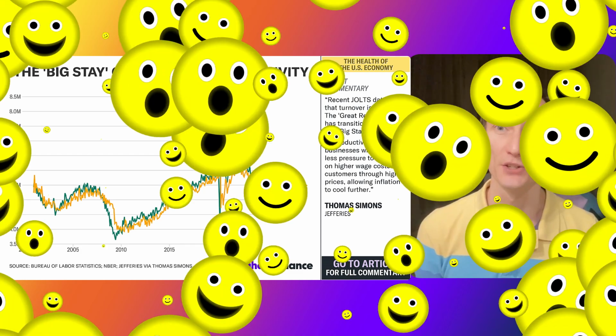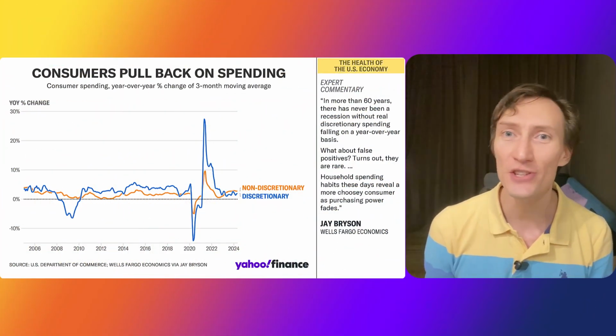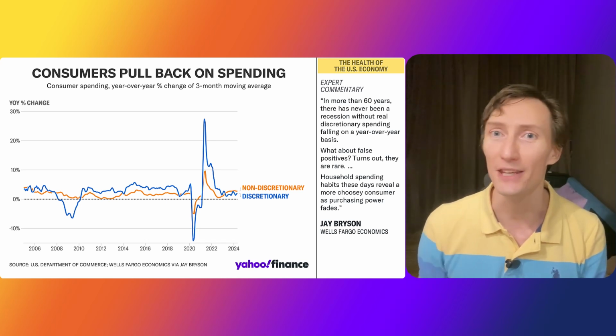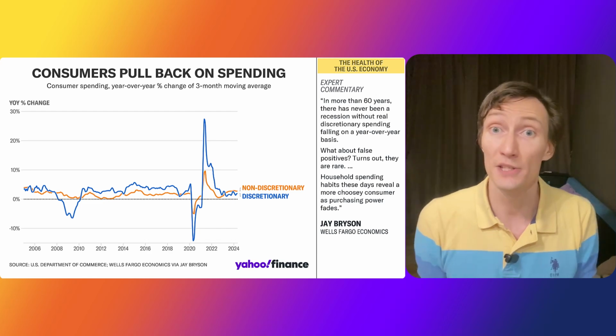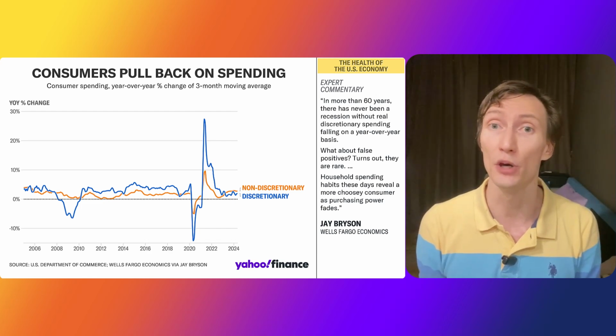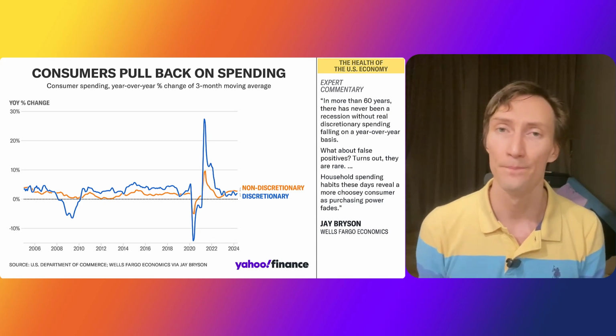Chart 20, consumer spending. Wells Fargo Economics highlights that there has never been a recession without a year-over-year decline in real discretionary spending. Current spending habits show consumers becoming more selective as purchasing power fades.